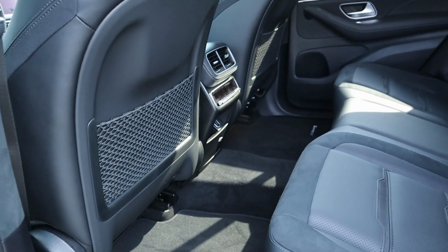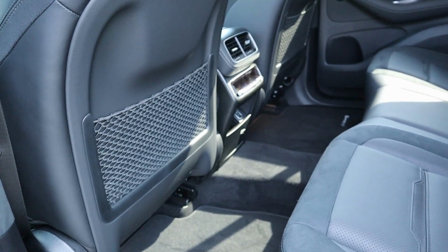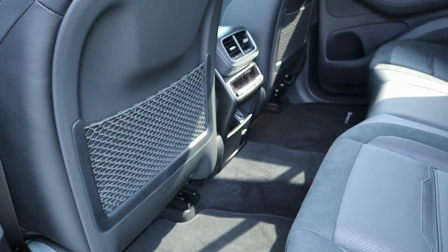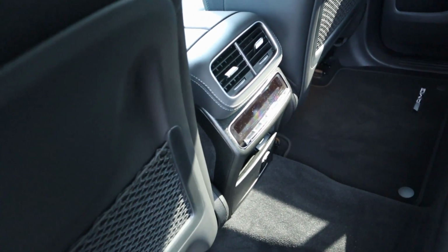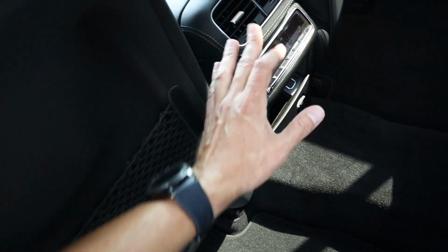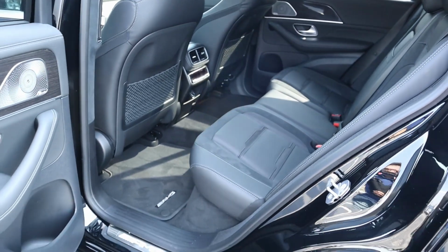What else do you have here? You have your rear climate control. That's the electronic climate control right in the middle of it. Then you have a little bit of storage. You have a couple of USB-C ports right here, as well as your regular 115 volt outlet right here at the bottom. So for somebody that takes their laptop with them and wants to plug it in and charge it, you can certainly do it with this car. So that's the back of it. Let's check out the front.